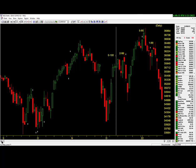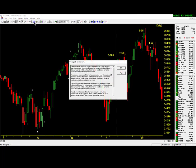Just switch that cursor line on. So there it is, 0-100 to the downside, December the 9th. And that was a powerful signal to the downside after we'd had 4 or 5 days moving up. We can query the system to see what major rules applied by clicking this button here.